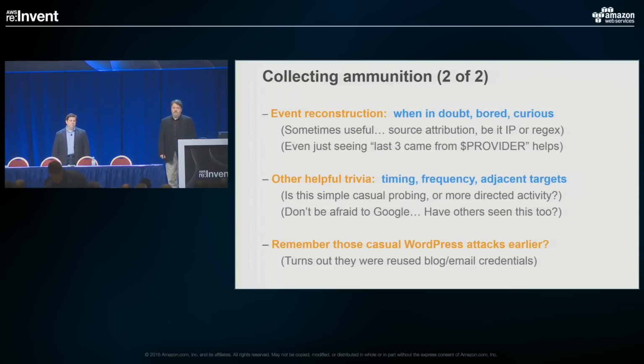Yours are not the only sources out there. Don't be afraid to Google for known patterns or known attacks. That floor and rand and concat stuff that I talked about, that's been out there for at least a year and a half. That's well-known patterned activity, and if you're getting hit by it, you're by no means alone.